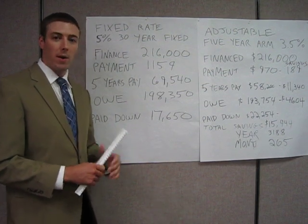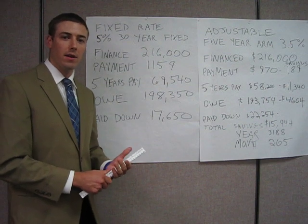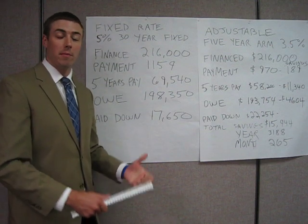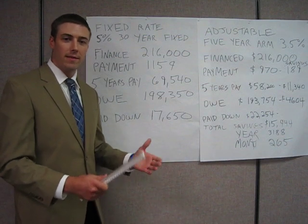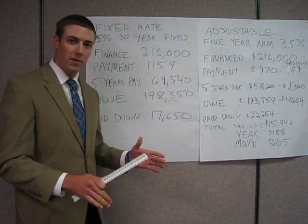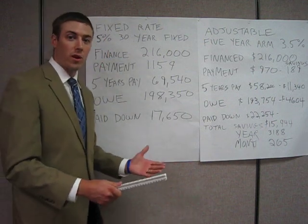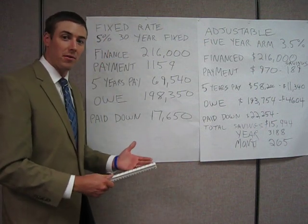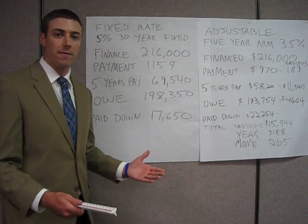I want to go over why my wife and I, who just purchased a home, decided to go with the 5-year ARM adjustable rate as opposed to a 30-year fixed. Try to stick with me. I'm going to try and make this as simple as possible. The first option we had on a mortgage was a 30-year fixed at 5%. Let me go through what that would mean for us over the next 5 years.